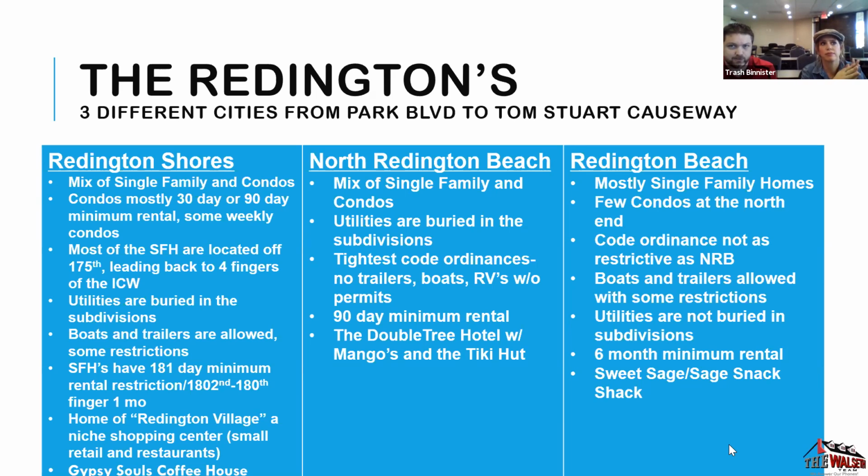Code ordinances are not as restrictive as the other 2. Boats and trailers are allowed with some restrictions. Utilities are not buried like Indian Shores and future Indian Rocks, but there is a 6-month minimum rental period. They do not appreciate or want short-term rentals in the community. The only exception is a few of the Gulf front properties right on Gulf Boulevard, and a couple of properties on Gulf Boulevard, not on the Gulf, that have been grandfathered in to allow short-term rentals.